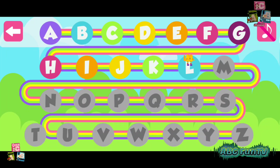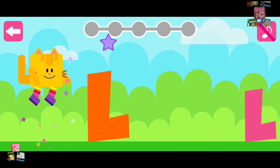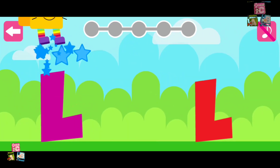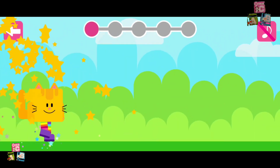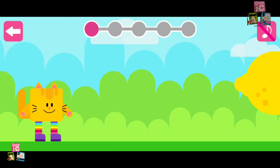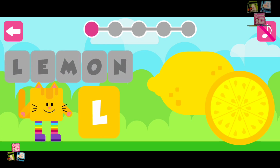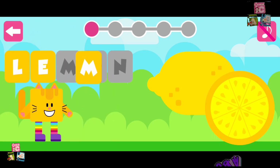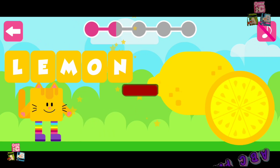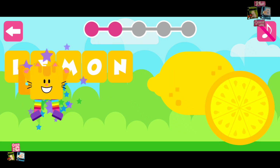L! L! Let's jump! L! L! Good job! Lemons are yellow and they are sour. Can you spell lemon? L. Fantastic. E. Great. M. Great job. O. Great job. N. Lemon. L. E. M. O. N. Lemon. Excellent. Yay!